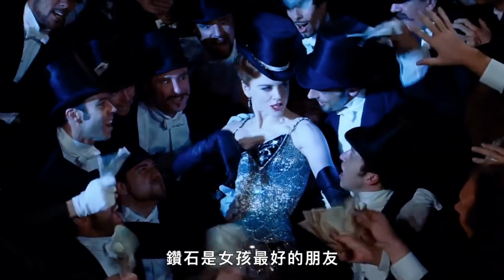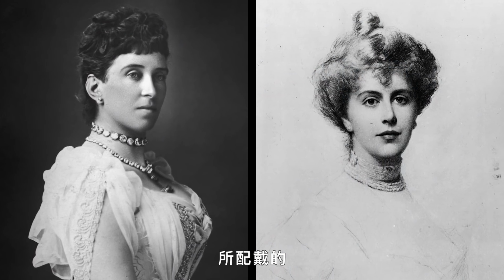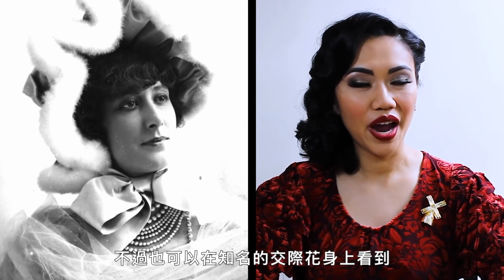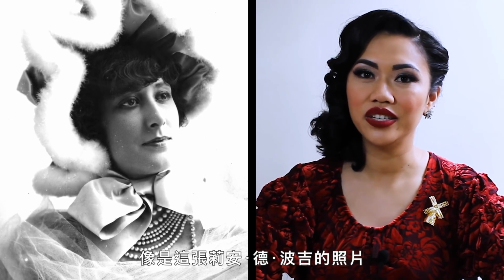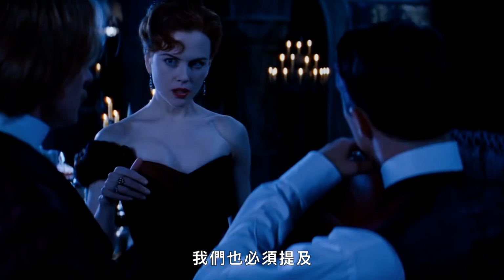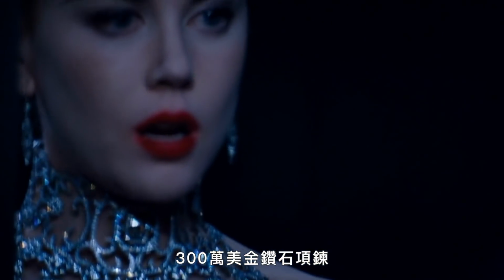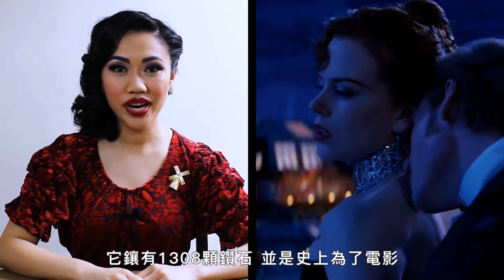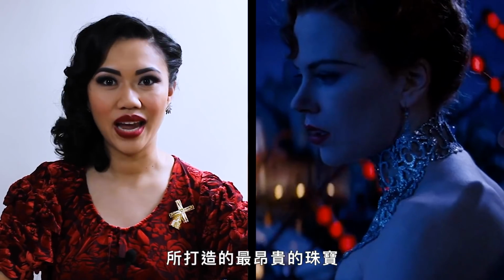Jewelry plays an important role in Zateen's characterization, and she is especially fond of diamonds. Diamonds are a girl's best friend. Jewelry with precious stones was typically worn by upper-class women, but they could also be found on well-positioned courtesans, as you can see in this image of Liane de Pougy. And we have to mention the $3 million diamond necklace that Zateen wears later in the film. It features 1,308 diamonds and is the most expensive piece of jewelry made for a film, and it looks like it.